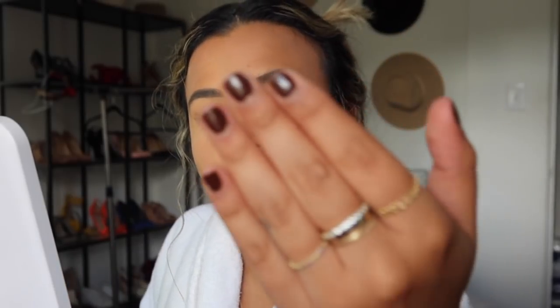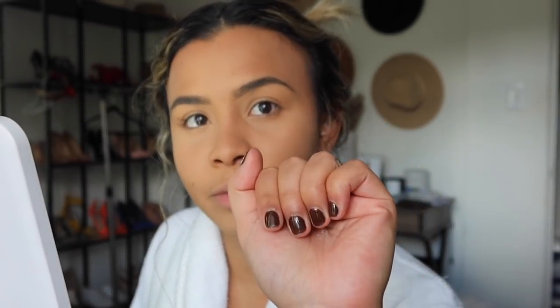Oh, real quick, my nails. I have not shown my nails in such a long time. This is a chocolatey brown. It's from this brand called Beatles. I think the color is called 310 or something like that. Yeah, just because I always get questions on my nails, so figure I might as well post it.